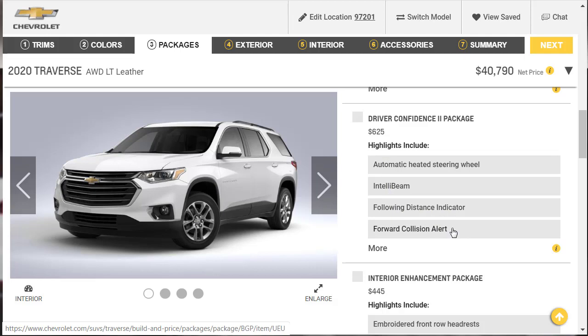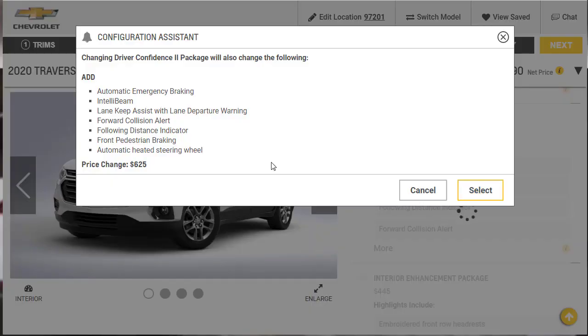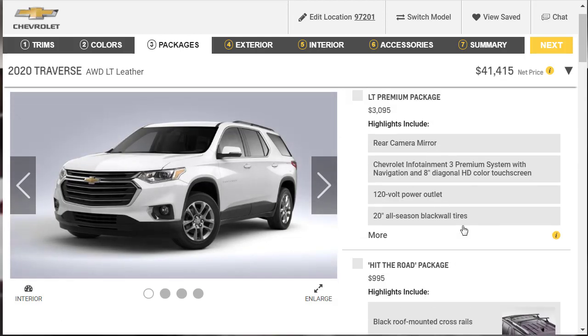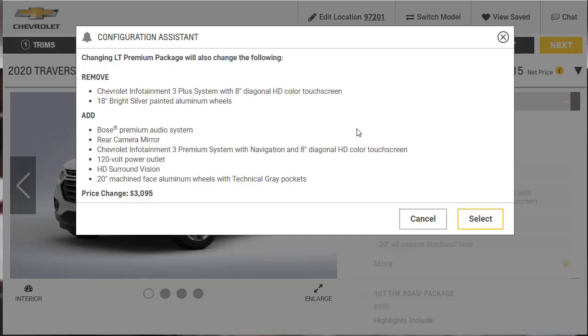All right, a lot of packages. Let me go through these packages, and then we'll look at the ones I selected. Well, it looks like adding the Driver Confidence 2 package adds a bunch of stuff, which is fine. That gives us the rest of the safety features. So I said I'll do all the packages, but you know what? There's a lot to check here. So let me just go up and do this real fast. LT Premium. So what do we got to remove? We got to remove the package with the 8-inch color touchscreen because they bundle it in this package.